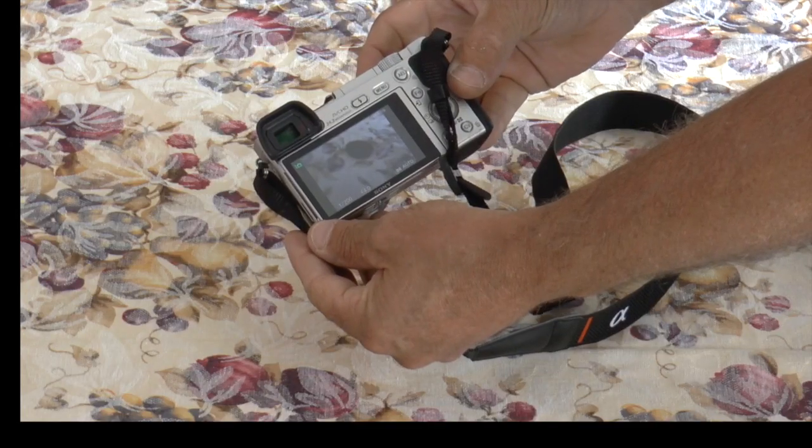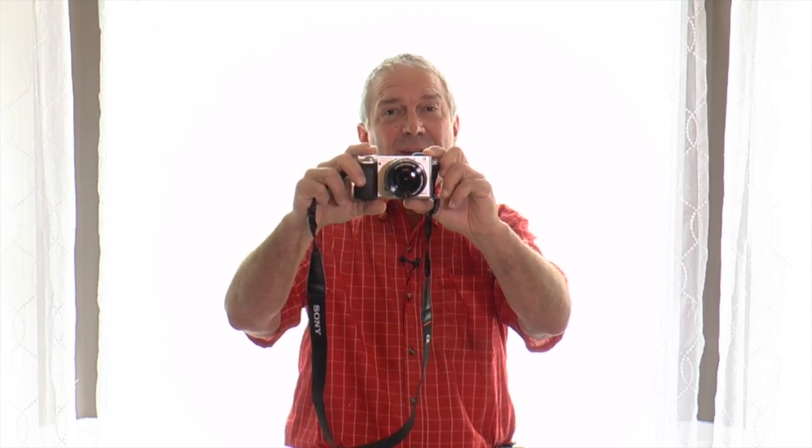The second feature about the A6000 is its familiar user interface. Like a point-and-shoot camera, it has the 3-inch LCD screen on the back, so people are very comfortable taking this camera and treating it like a cell phone or a point-and-shoot camera. I only recently became aware of how important it can be to have a familiar user interface.